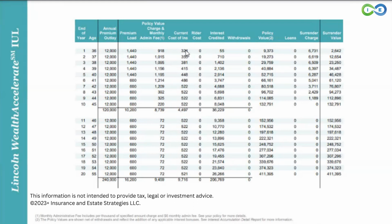Sometimes maybe if we have a potential client that comes to us and they already have kind of built a very large, qualified asset like an IRA or 401k, and they're trying to delay having to use that money for as long as possible in retirement. Sometimes you can use this as a bridge. Maybe you want to retire at age 65 and you don't want to touch the IRA until you have to at age 72 and a half, when you have to start taking that required minimum distribution. Maybe you just use the IUL for 5, 6, 7 years as your main source of income until you have to start taking money out of your IRA.